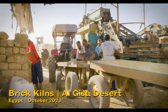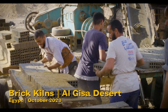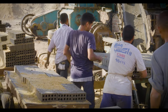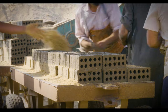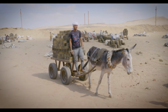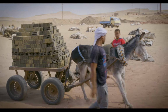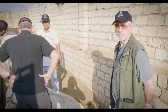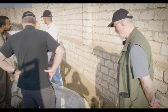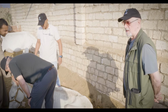I'm in Egypt, visiting a brick kiln in the Al Giza Desert, 90 kilometers from Cairo. With me is Andy Foxcroft from Safe Haven for Donkeys and the veterinary team he works with, attending to the donkeys that pull cartloads of bricks day in, day out in the hot Middle Eastern sun. No sooner had we arrived than we were rushed to a very sick donkey lying down in his stable, desperately ill and close to death.